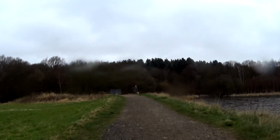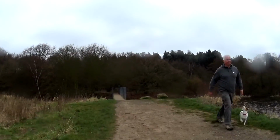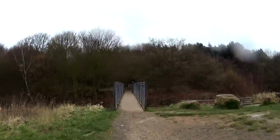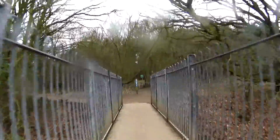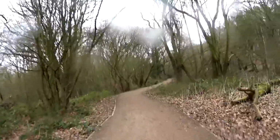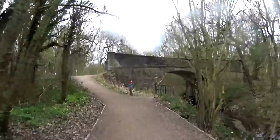This part of the route passes through Old Moor Reservoir and then back on by the side of the river, which is very nice. At this intersection there is a junction for several different routes, including the Wakefield Wheel.